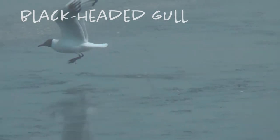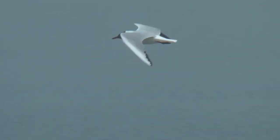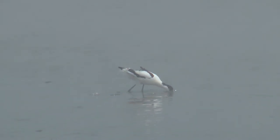So literally, clear visibility is down to about 15-20 feet. We keep picking out some avocets through the mist, black-headed gulls. There's a redshank out there somewhere. But needless to say, it's making photography and video work very hard.